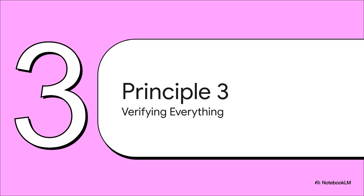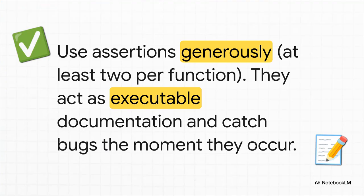Okay, so this brings us to our final principle. Creating clear and predictable code is the start. But the JPL philosophy demands that correctness be proven, not just assumed. And this is all about verifying everything through a deeply defensive mindset. Rule 5 mandates the heavy use of assertions. Now, an assertion is just a simple check for a condition that the programmer believes must be true. Think of it as a form of executable documentation.